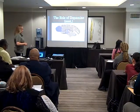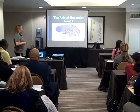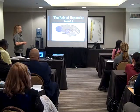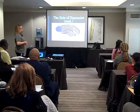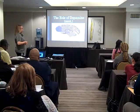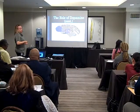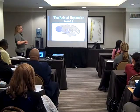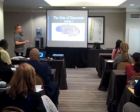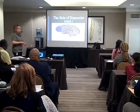Now, as you look at the image here, right here is where the substantia nigra is located. And this, like I said, the cells in here produce the dopamine. And as you see, it has 3 arrows here, which are kind of like the little highways for the dopamine to go into. And right above, you have the caudate and the putamen, which is also known as the striatum, and that's where they tend to navigate.